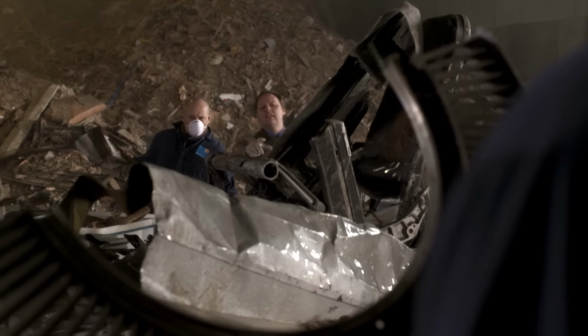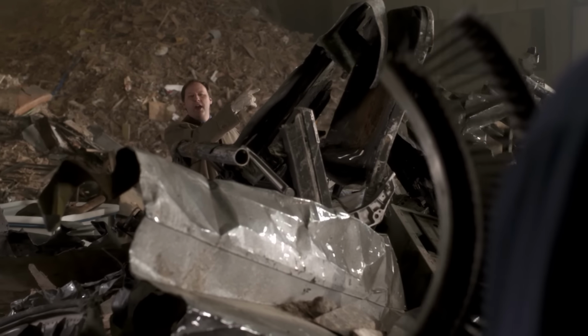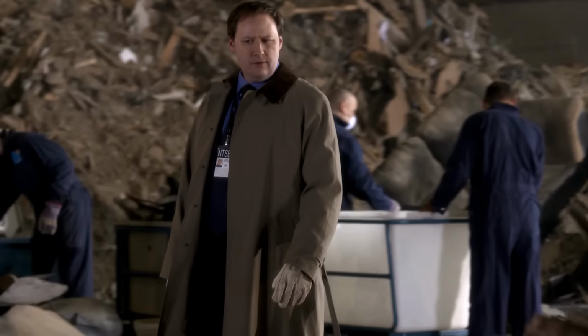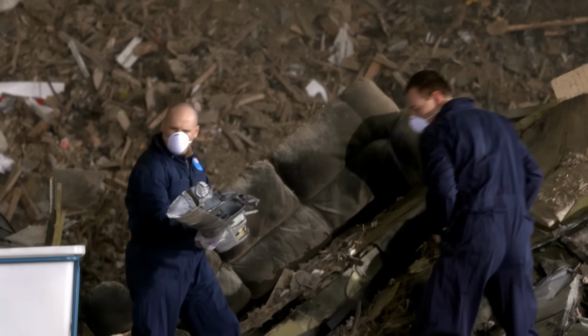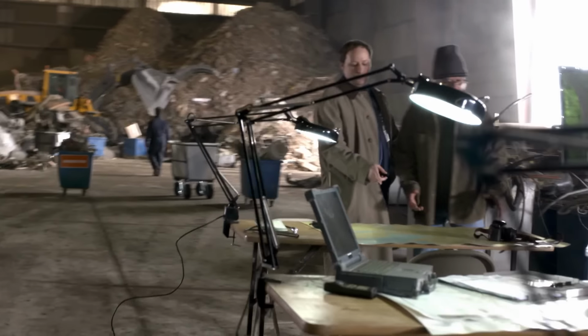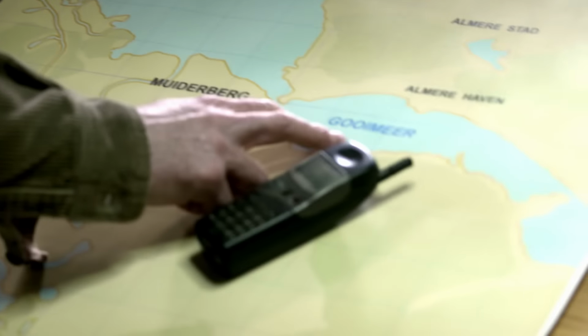Hang on. That's an engine part. Goes over there. You'd be surprised how much building debris, pipes and things can actually look like airplane parts. It gets confusing. Within hours, witnesses provide a stunning lead.